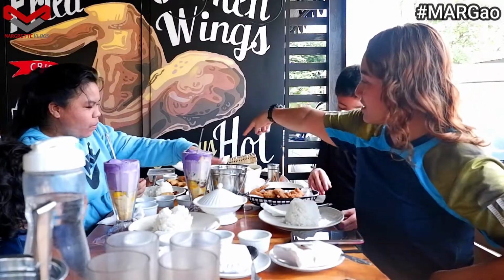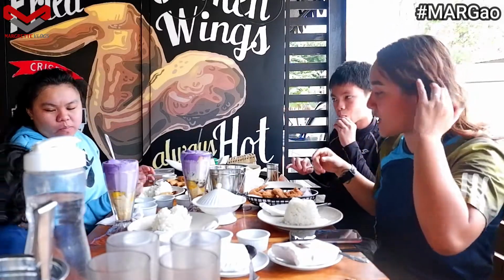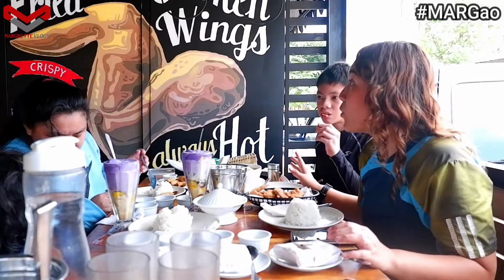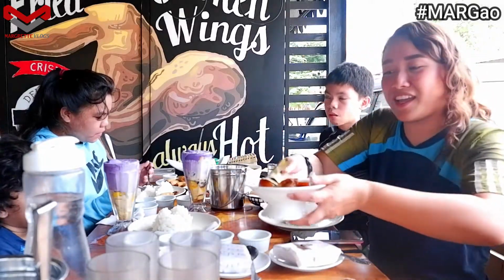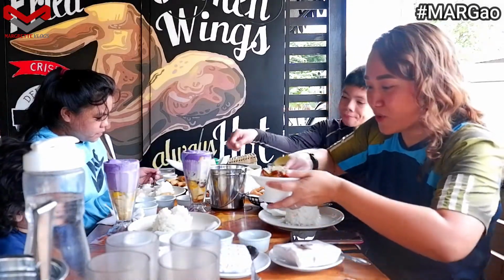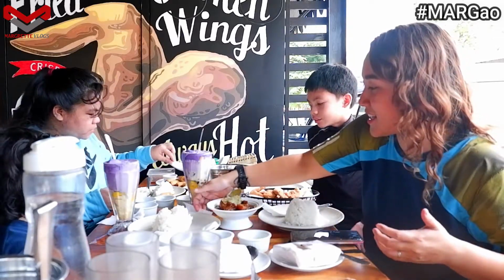They also have garlic buttered shrimp, so they have seafood, beef, and chicken. Do you have pork? Humba, sorry, I forgot. So they also have pork, by the way. We'll taste their humba and see if their meat is tender.